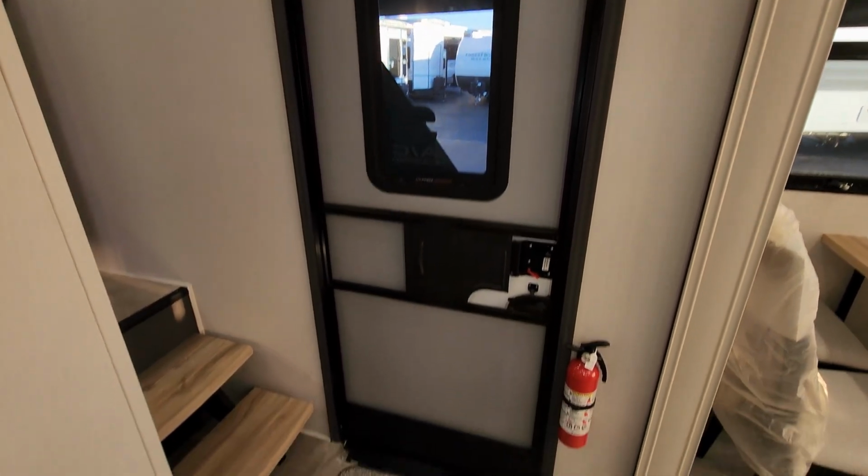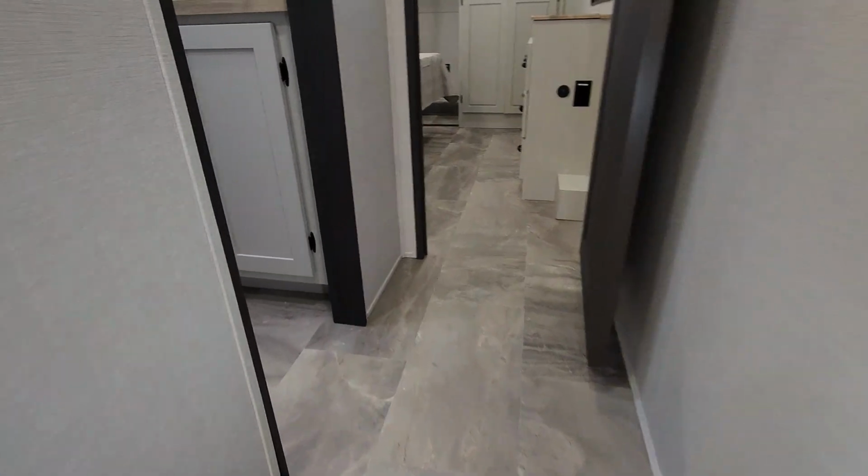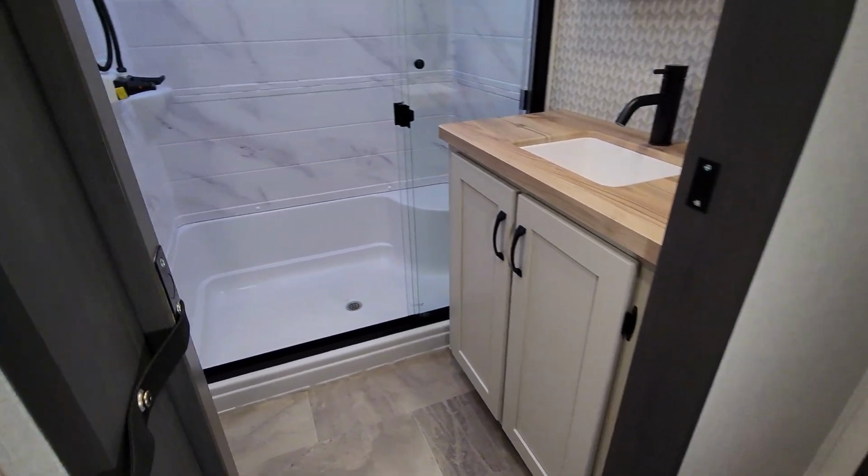Traditional RV entry door and screen door. It is Lippert thin shade ready. There's an aftermarket shade you can buy that goes in that window. And then right here is going to be your bathroom area.